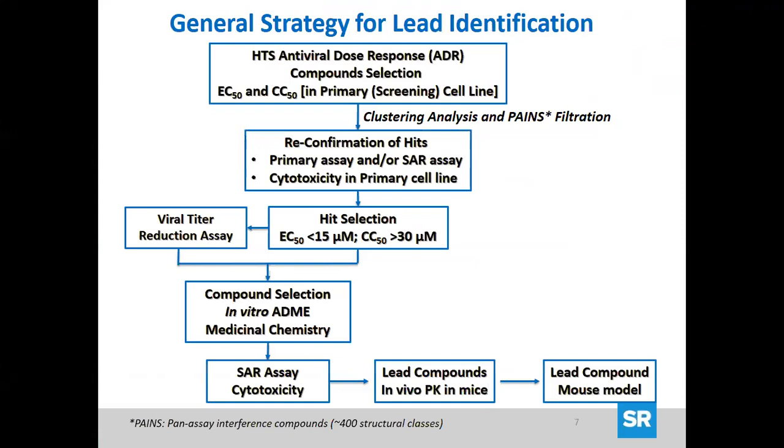So within the antiviral drug discovery program, we send these compounds to our collaborators and say, okay, give us virus titer reduction at 10 micromolar, whether you are able to achieve EC90 within 10 micromolar or not. If not, that's not a good compound for us to move forward.